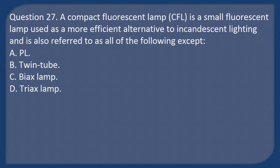Question 27. A compact fluorescent lamp, CFL, is a small fluorescent lamp used as a more efficient alternative to incandescent lighting and is also referred to as all of the following except: A. PL. B. Twin tube. C. Biax lamp. D. Triax lamp.